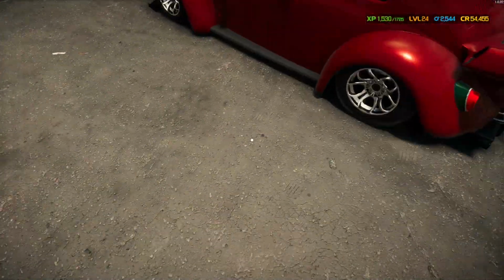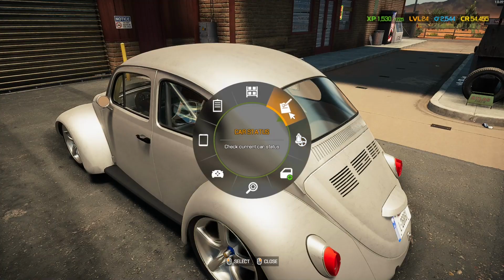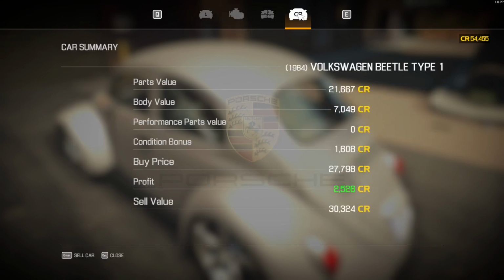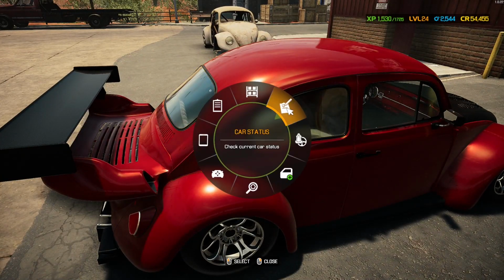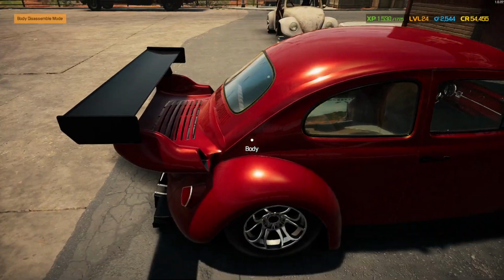So, I've lost a little bit of money off that, just 464. Now this one, which was... How much did I pay for this? I paid a pretty penny for this, didn't I? And this is also running the V10. Okay, I'm in profit on that one. Only paid 27,000 for that. So why the hell did I end up paying so much for this piece of shit? At 58 grand. Okay, it's worth it. Okay, I understand. I understand.